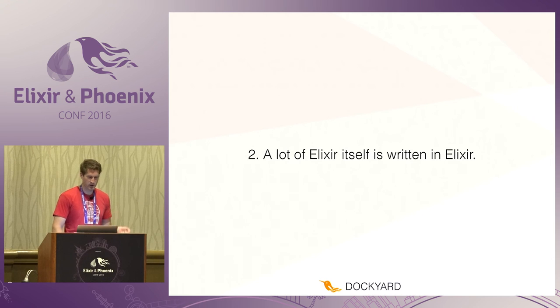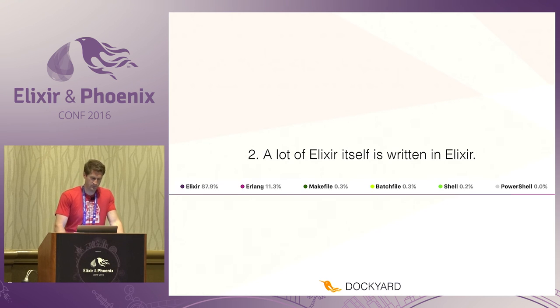And two, and this is incredibly powerful, a lot of Elixir itself is written in Elixir. In fact, nearly 88% of Elixir source code is written in Elixir, according to the GitHub numbers. I'd actually say it's probably technically higher, because a lot of the Erlang code is in tests, and then the tokenizer and parsing. So in most cases, what you're probably going to be interested in is going to be available in the Elixir code syntax and code that you should be familiar with.